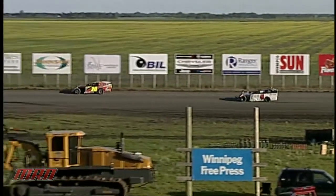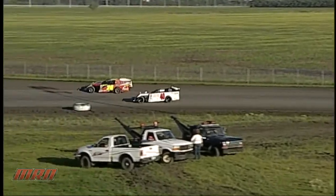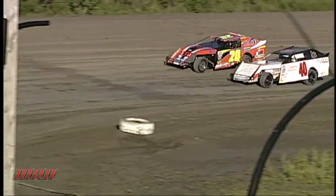All right, we are getting ready here to race with the modified class here at Red River Co-op Speedway for Thursday Night Thunder. We've got a total tonight, get a load of this, 15 cars. So let's go through the lineup really quick.